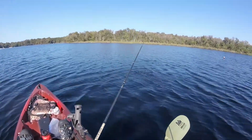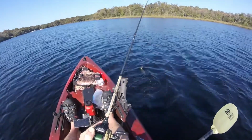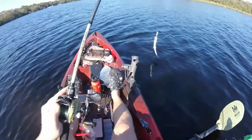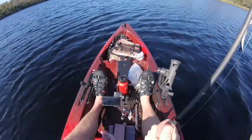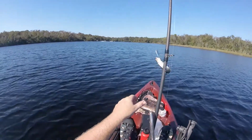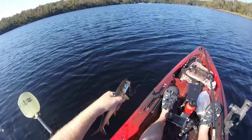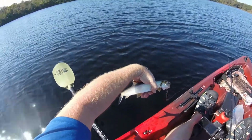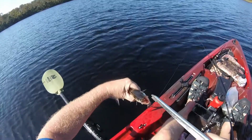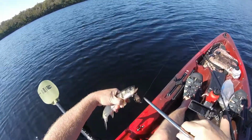There we go. Look at a little hit. Look at that, huh? Another ladyfish. Okay. Yeah. Just have to be careful of the treble hooks. Pretty fish, though. Pretty fish. Oh, really got that one. Wow.